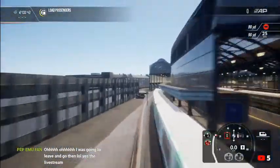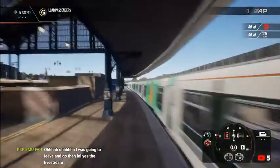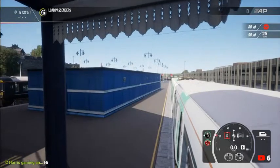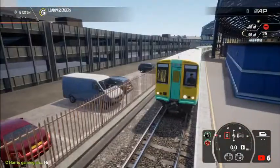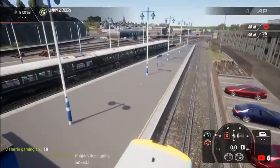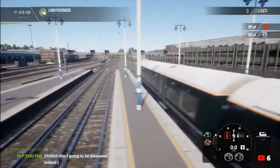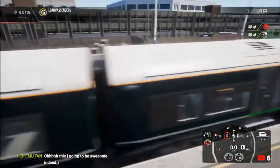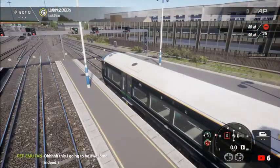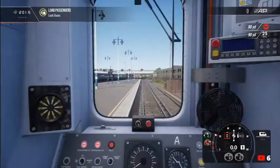So yes, we're here on East Coast Way. We're not going to go far. Got a six-car set. We're going to go up to Falmer, calling at all stops in between. And I think the 377 has priority, which is going to be weird, because this one's only going to Moulsecoomb. But whatever. Right, we'll lock those doors up and we'll get moving.